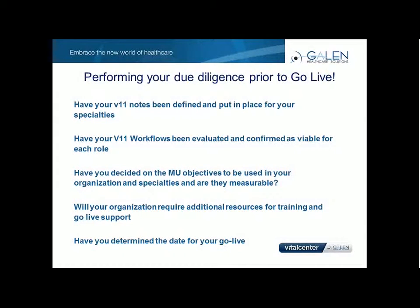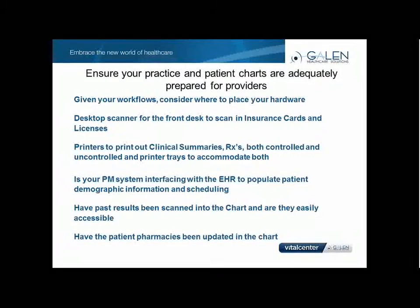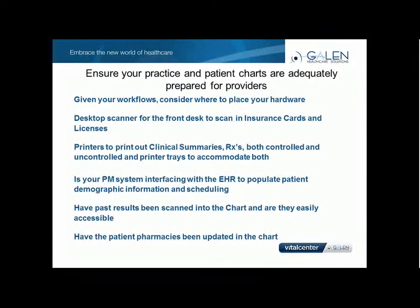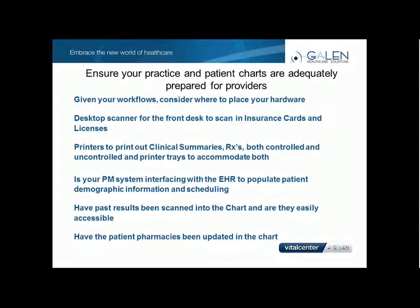Ensure your practice and patient charts are adequately prepared for your providers. So take a look at your practice, and as far as preparing your practice, you'll want to do a couple of go-live rehearsals. Make sure all of your scanners, printers, and fax machines are working and that everything's in the right spot. You want to make sure your scanners are in place at the front desk if they're the ones doing the scanning for the insurance cards and licenses, et cetera.